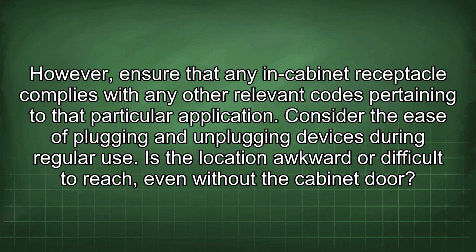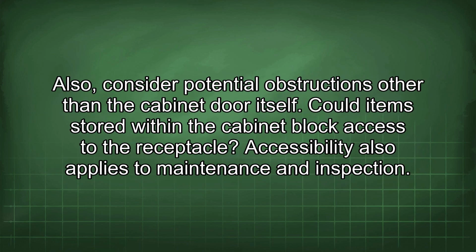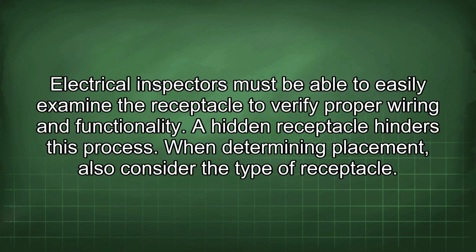Consider the ease of plugging and unplugging devices during regular use. Is the location awkward or difficult to reach, even without the cabinet door? Also, consider potential obstructions other than the cabinet door itself. Could items stored within the cabinet block access to the receptacle? Accessibility also applies to maintenance and inspection. Electrical inspectors must be able to easily examine the receptacle to verify proper wiring and functionality. A hidden receptacle hinders this process.